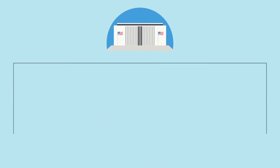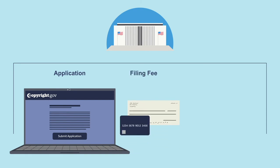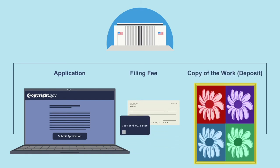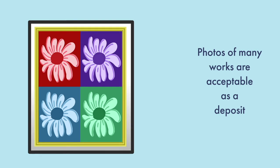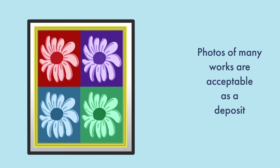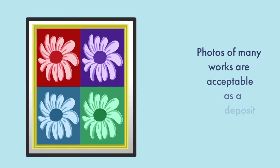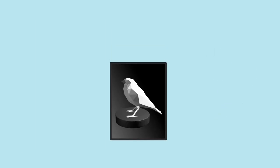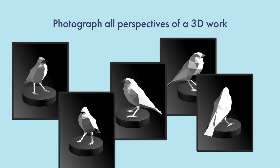To apply for registration, you need to submit a completed application form, a non-refundable filing fee, and a copy or copies of the work, known as a deposit. For some works of visual art, an image of the work is an acceptable deposit and can be submitted electronically. All creative elements of the artwork must be visible in the deposit. For example, if you are registering a sculpture, you must provide images of all perspectives of the sculpture.